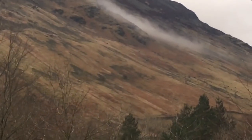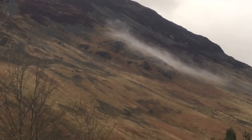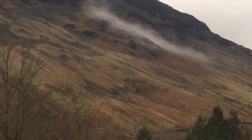There's a cloud moving along the side of the hill. That could be the fog coming to get us. Weird, isn't it?